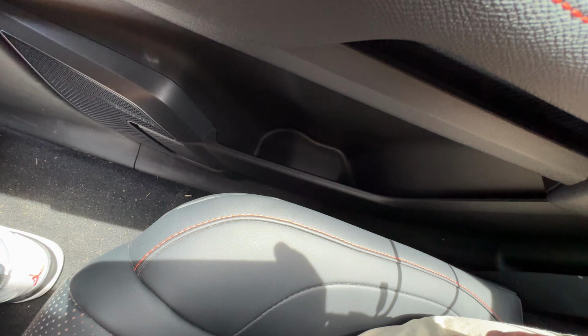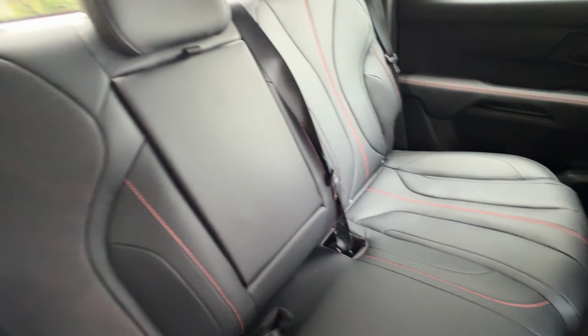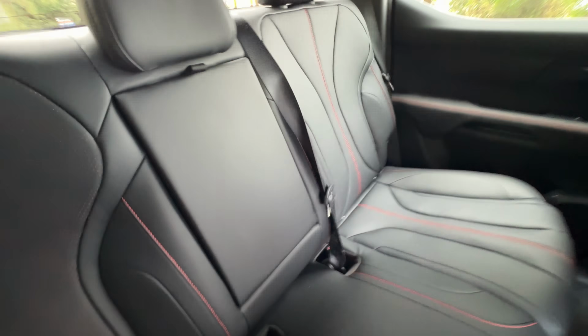You've got map pockets. There are grab handles on the side with soft elbow pads, and you do have bottle holders down there too. Plus there's another grab handle up here so you can hoik yourself in, and you've also got ISOFIX points in the window seats, and there's a top tether array as well.